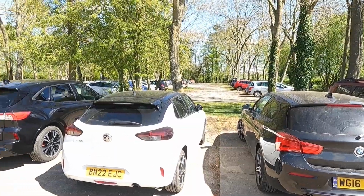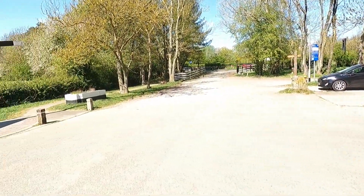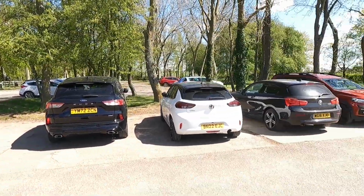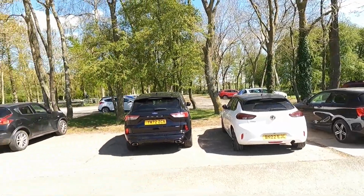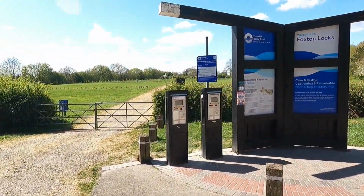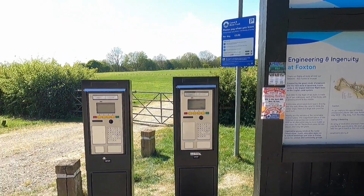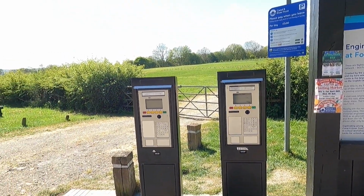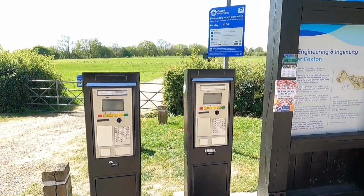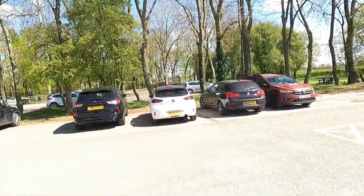We've come down this morning to Foxton Locks just for a quick trip out. There's your car park. Nice big car park. When it's really busy, there's an overflow car park there. Parking, you pay when you leave, and it's £3 a day. Doesn't matter what time you got here. There's no overnight parking, and it's coins only. So just remember that. It's £3 a day, coins only. But nice big car park.